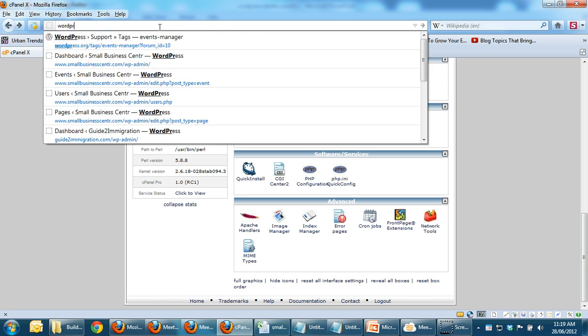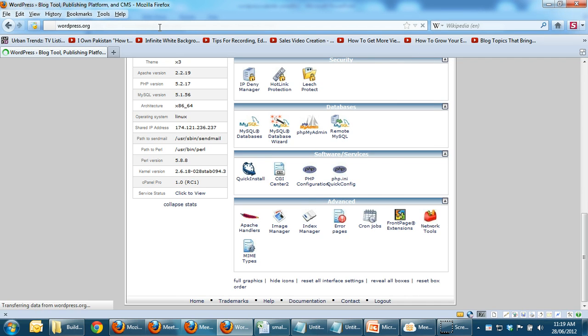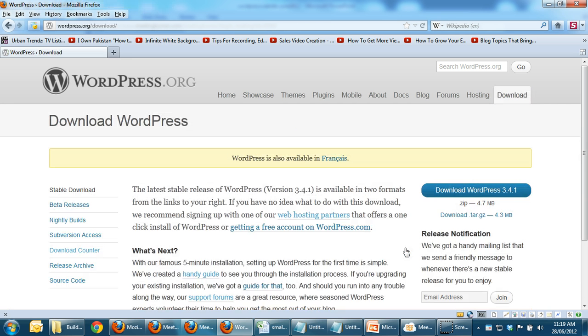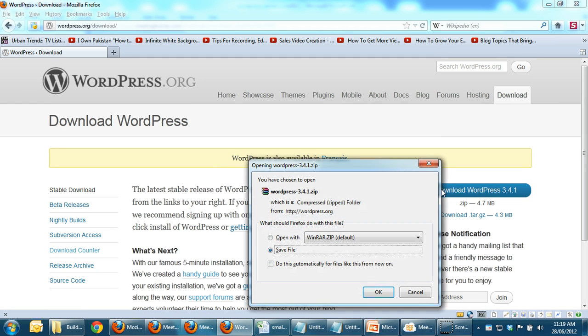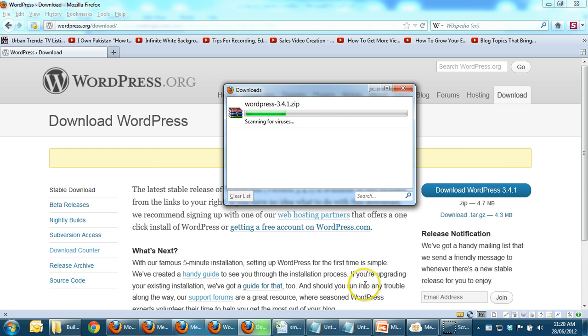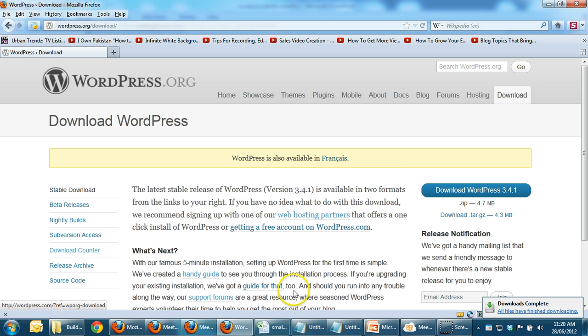So first we will go to wordpress.org. And we will click on download WordPress. This is the latest version, 3.4.1. And then, unfortunately, it asks you to click on download WordPress 3.4.1 again. I don't know why it makes you do it twice, but you click on it again, and it will ask you if you want to download it, which we say, yes, we do. So it's now downloading that. So it's downloaded WordPress onto my computer.